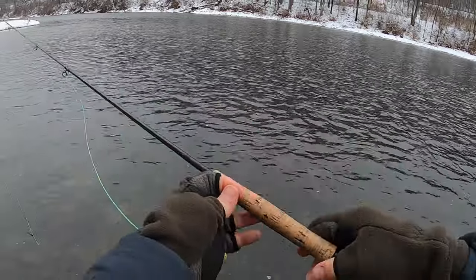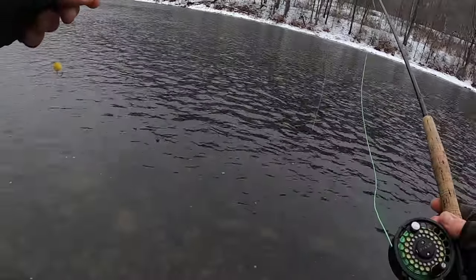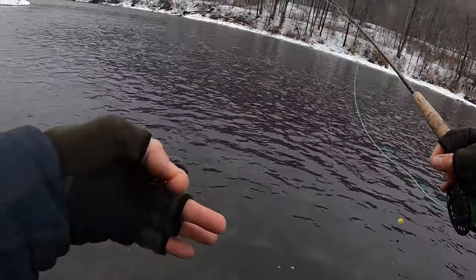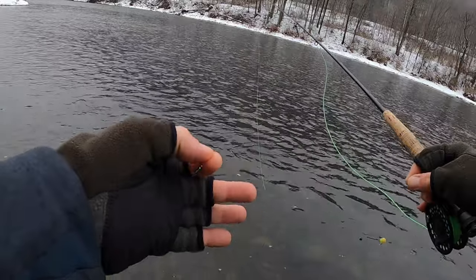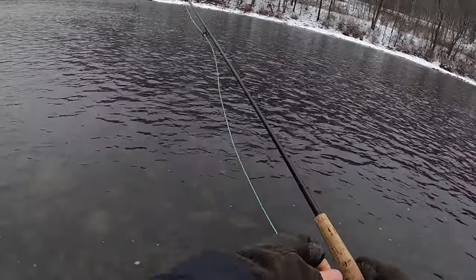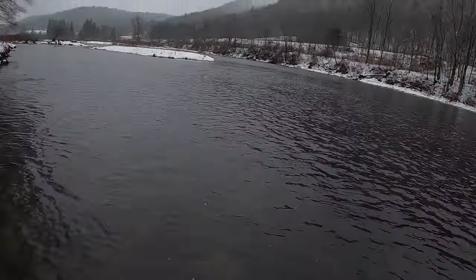Nice. Custom 9'5" weight. It's a much fuller flex, slower rod. Small split shot, glow bug, and then another pheasant tail, a beadhead pheasant tail, flashback. So I'm gonna work my way out below this island here, see what happens.